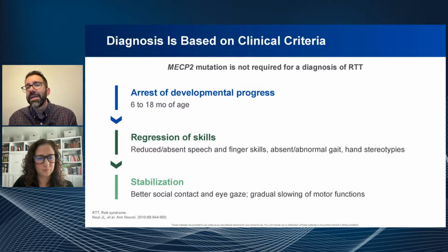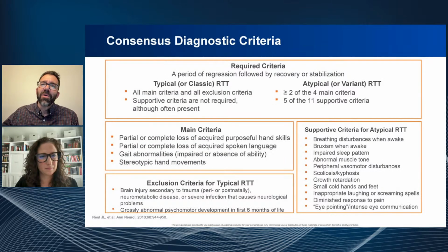After the regression phase, there tends to be stabilization over time, but there can be slow progression as kids grow, and certainly there are concerns when they hit adulthood that there is a little bit more progression and regression and increasing difficulty with movement and function overall. If we go from that simplistic view to the diagnostic criteria on the next slide, the overall diagnosis of Rett is clinical based.